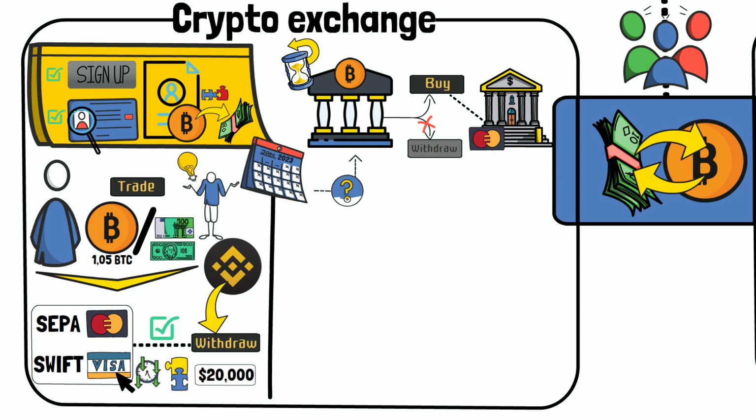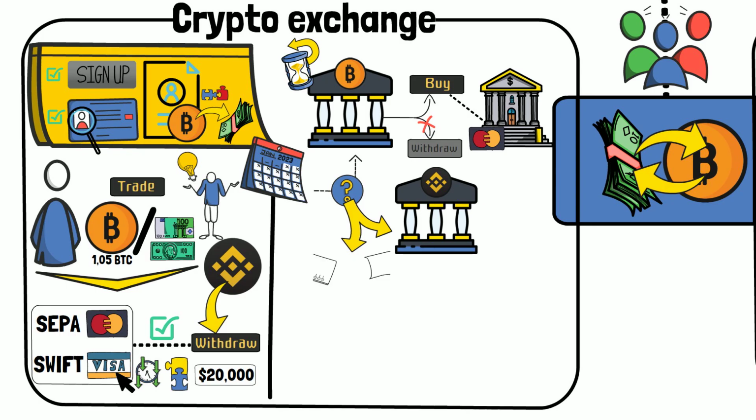So, what should you do in a situation like this? Well, there are two options. One is a bit simpler and involves exchange platforms, while the other involves actually meeting other people. We'll cross that bridge when we get there though. For now, let's focus on the first option.